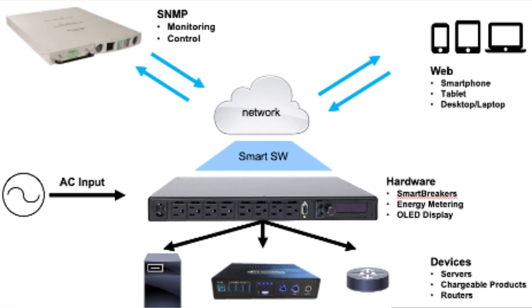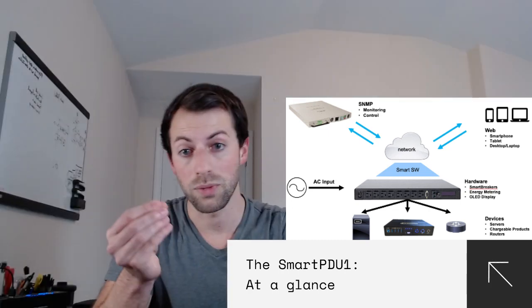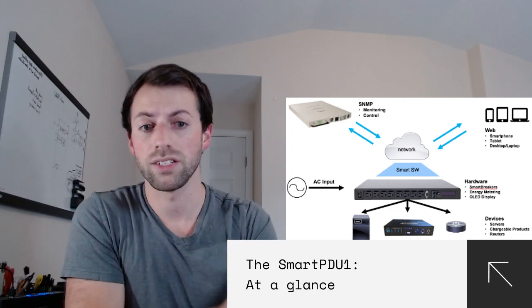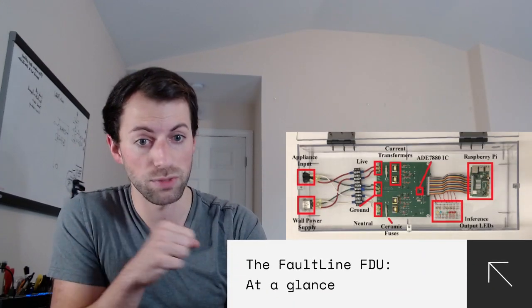And basically, like I said, it takes an AC input. It has a number of connected devices, but it can also be smart. It can communicate. It has an application, a web application. To those who know it, it's React. We love React. And basically it allows you, through a smartphone, tablet, desktop, laptop, any device with a web browser, to connect to, monitor, and control your PDU. It has an OLED display that you can also drive physically, and it can also communicate with our core products, those UPSs, using SNMP. SNMP is the Simple Network Management Protocol. It's pretty much standard.